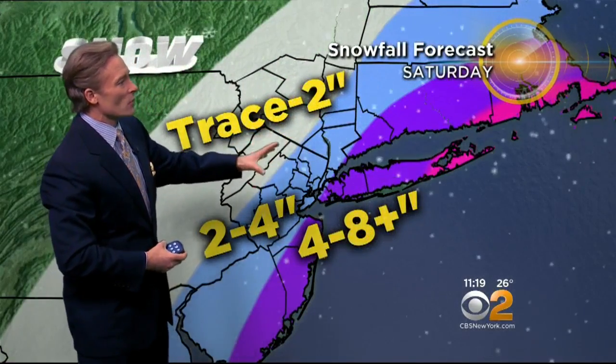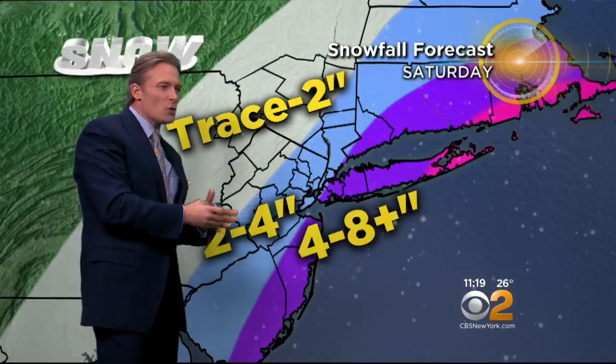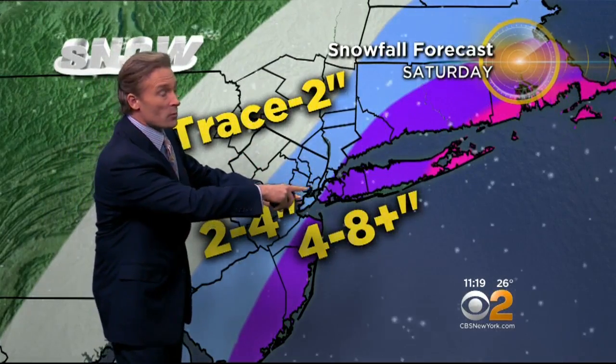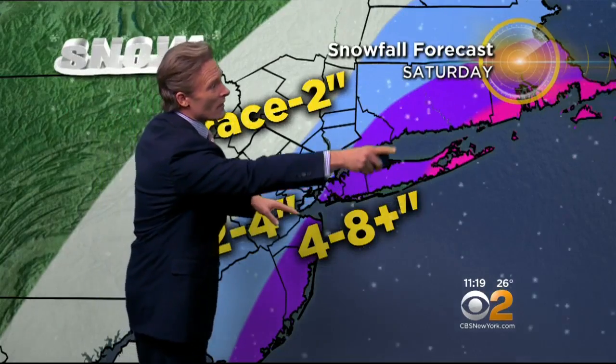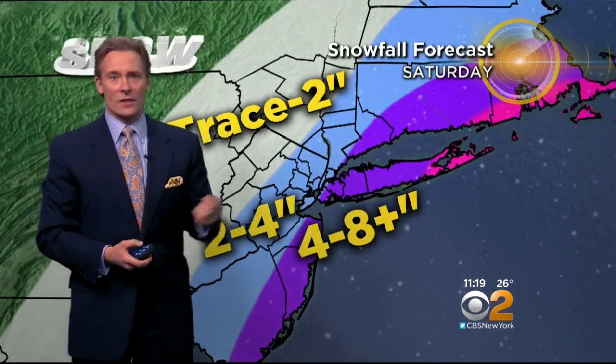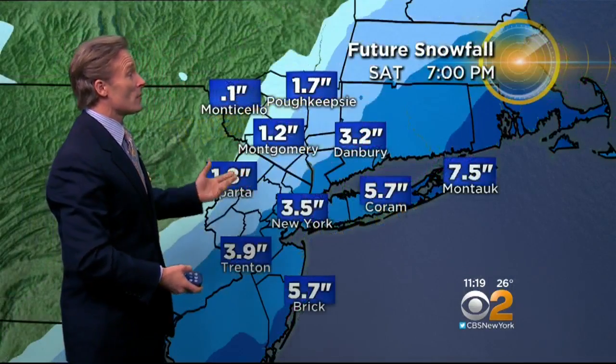But now we're thinking, whereas the city was leaning more towards the 2, now the city leans more towards the 4, if not portions of the city in that 4 plus. And then the further you go, that little area out around the Twin Forks, that's over 8 inches of snow. I think that's how that's going to come together. And the models are picking up on that as well.